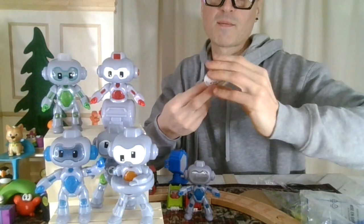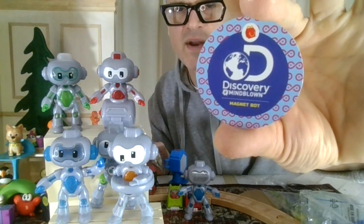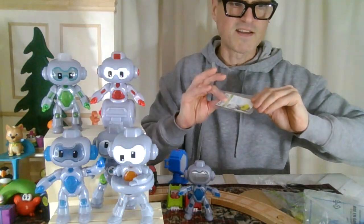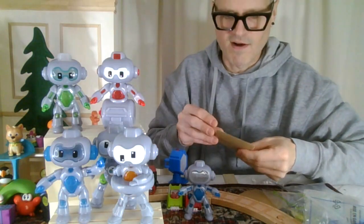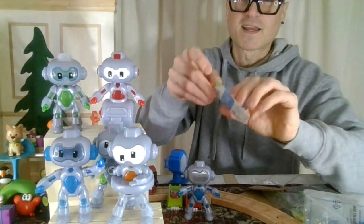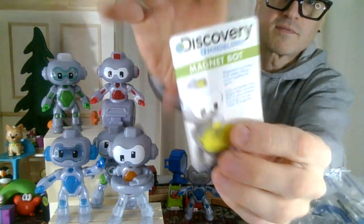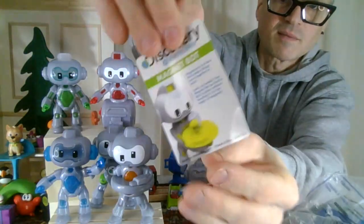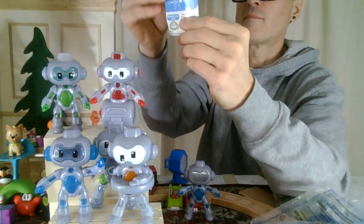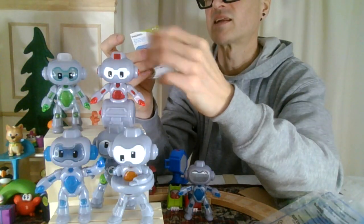This one is called the Magnet Bot. I love magnets. Oh, if it does what I think it's going to do, I'm freaking out right now because I've always wanted a toy like this and I never had one, and I used to play with magnets a lot. So if it's like a totally floating, my card is bent in this one, unfortunately, but I'm sure it'll get flattened out. So magnetism, wait, is that what it is? Magnetism.